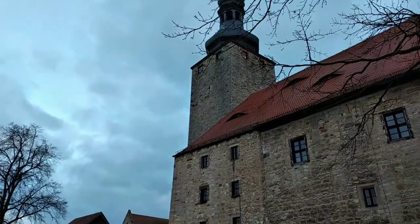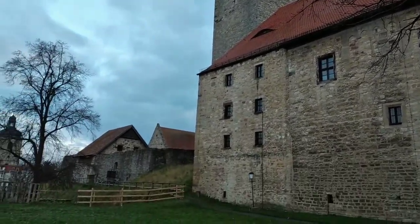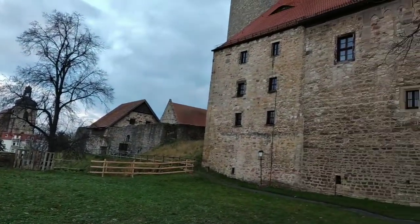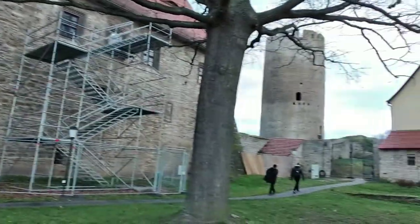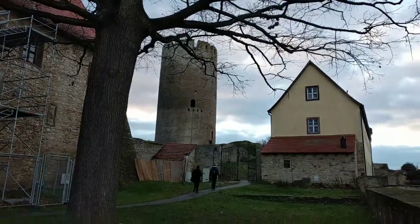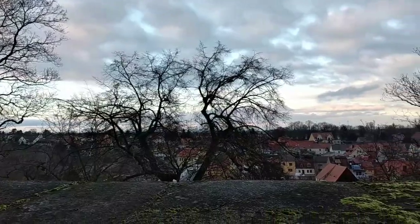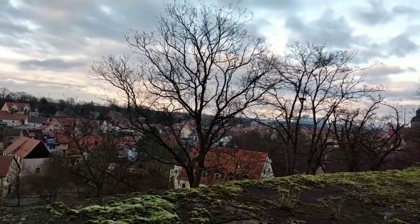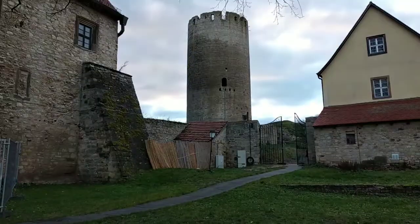Querfurt Castle is one of the biggest and oldest castles in Middle Germany, and it was founded in the 9th century. The walls are over 4 meters thick, and it is surrounded by another lower wall, probably a countermine, which is 10 meters thick, half of which survives.